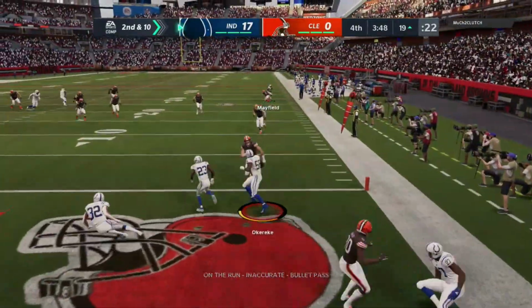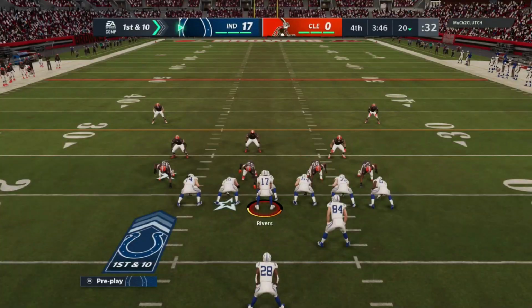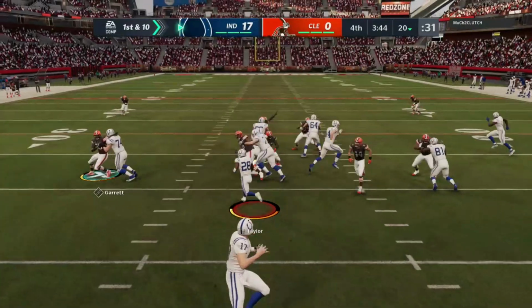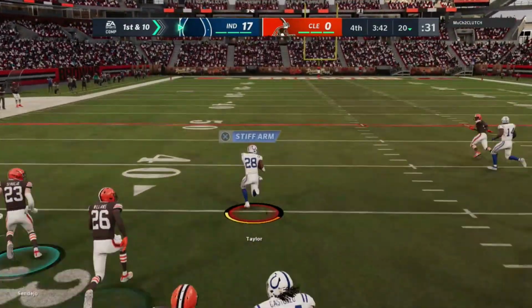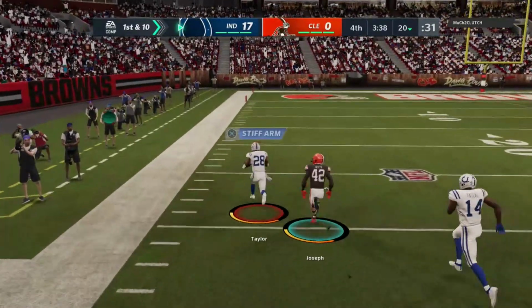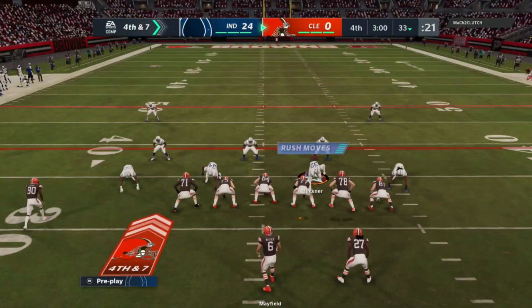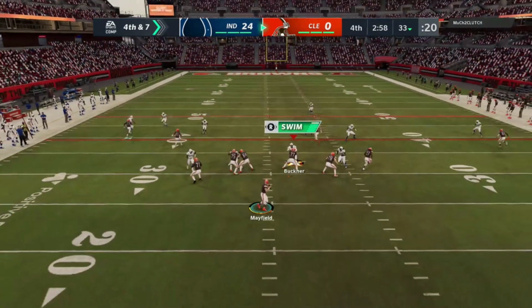And it's intercepted at the goal line. Good positioning and it's picked off. They'll run with Taylor to begin the drive. They find some open field here. Touchdown. Did perfectly and knocked it free.